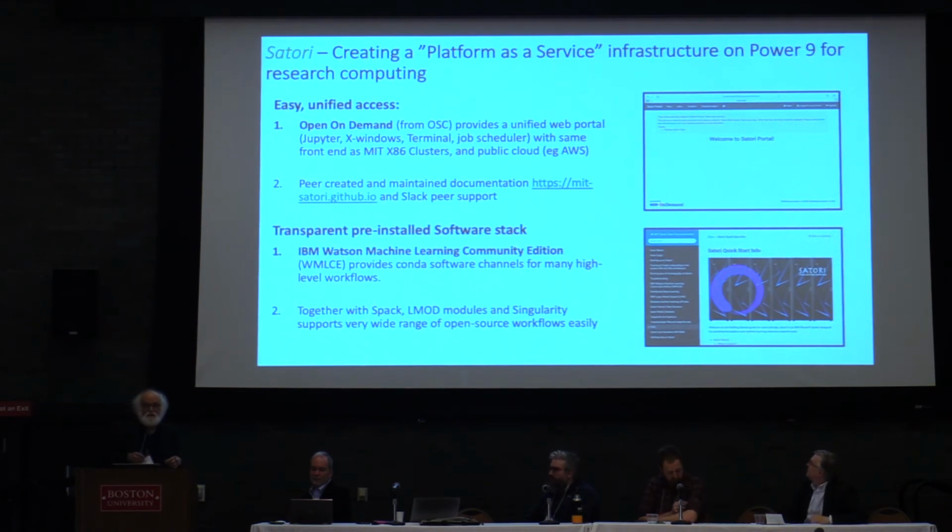It's also our interface to some of the clouds, for example, AWS. So we've made it super easy. Any MIT student or researcher can go on there, and he or she will be instantly on there, can get to a terminal, can get to a log, and can run right away. We all have a lot of peer support documentation, et cetera.